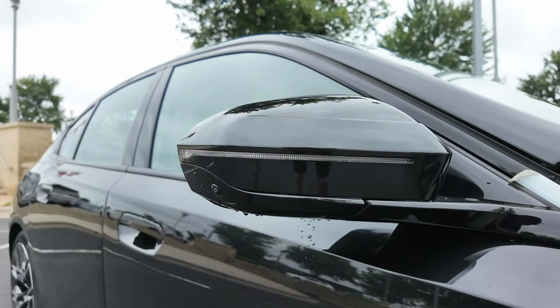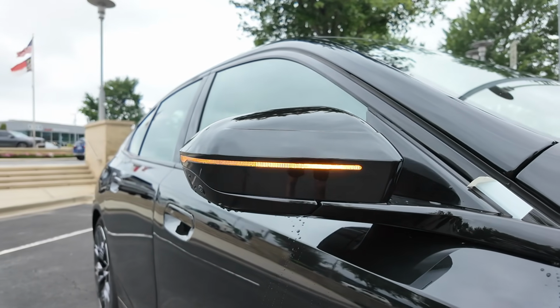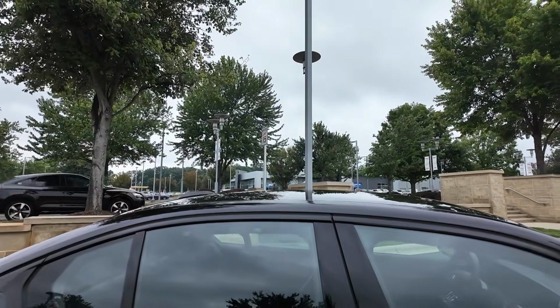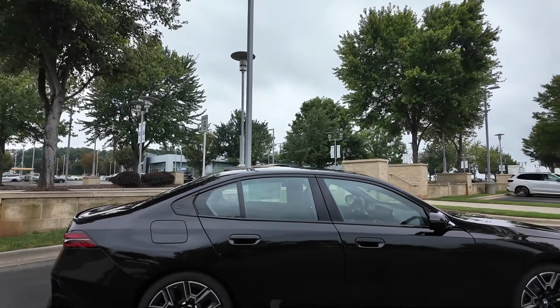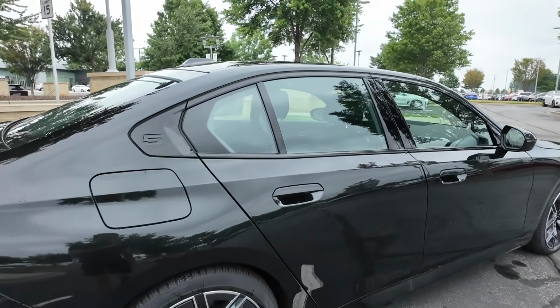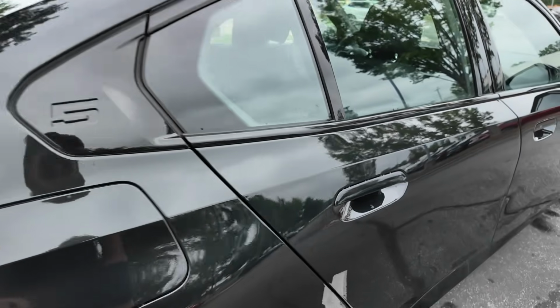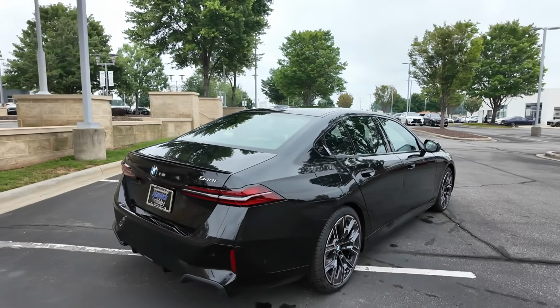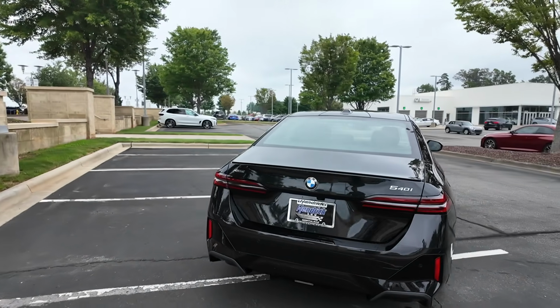Now this has body-colored side mirrors that are power folding. There's a camera and a turn signal, and then this model also has a full moonroof up top. You'll notice all of the window trim is gloss black, just to match nicely with this particular model. And this also has the flush mounted design for the door handles, and you'll notice the 5 badge stamped at that rear trim accent. Now this also has a very thin body colored spoiler.